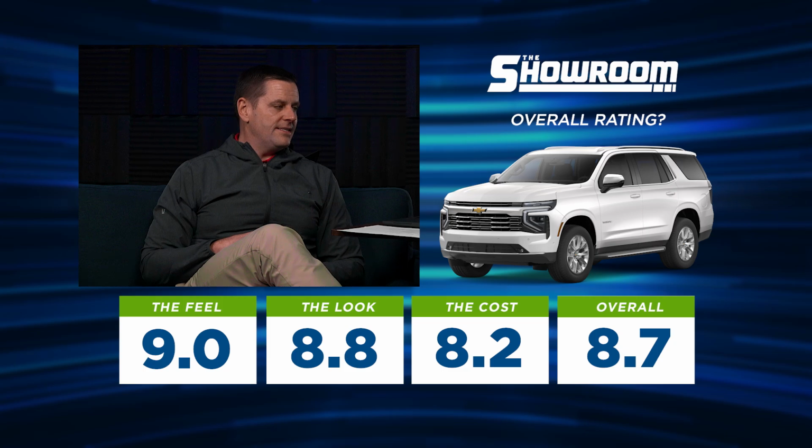But they have done a good job keeping it in a relative range. The Wagoneer has got way out of hand as far as the pricing, especially the Grand Wagoneer. So the Tahoe, 8.2. So overall, giving it an 8.7, right?